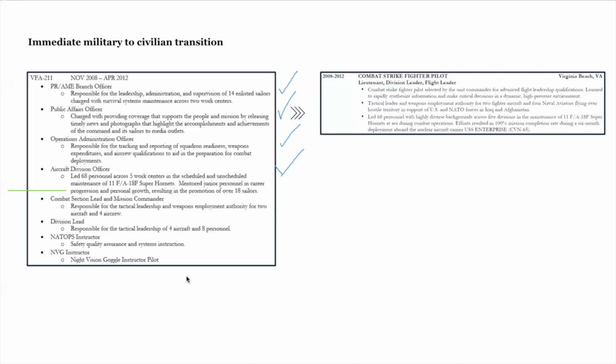So why don't you talk us through your thought process on how you took this and converted it over into the right-hand side, which is what would actually go on your civilian resume. Yeah. A lot of the good advice I had gotten was that no one really cares about quals and specific things because you're not applying for a job that requires those. Applying to business school, no one cares that I was an NVG instructor. The most important part of that would be the instructor part, like you were teaching people. That was something I had in the first draft.